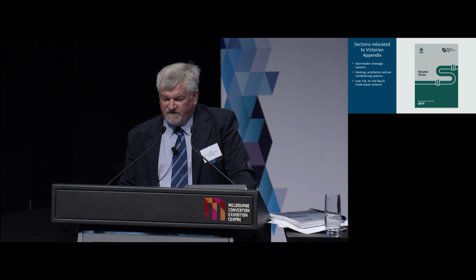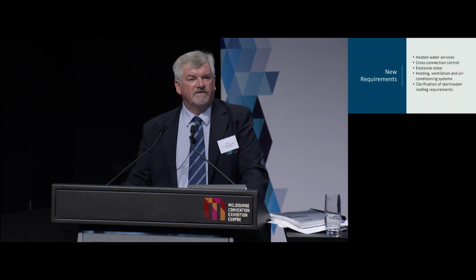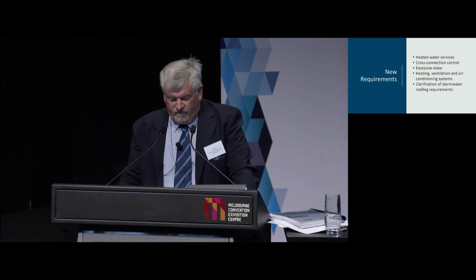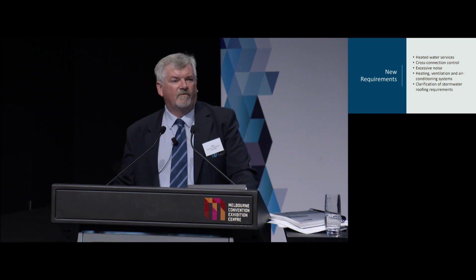A number of new requirements have also been introduced in the PCA in the 2019 version. The key new requirements relate to heated water services, cross-connection control, excessive noise prevention, and heating, ventilation and air conditioning systems. There is also a clarification on stormwater roofing requirements in the PCA.